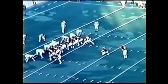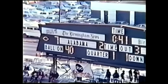Ridgeway to attempt the point after. Here is the snap, and the kick is up, and the kick is good. Kick is good with 41 seconds left to play in the first quarter. Alabama has taken the lead on the Auburn Tigers here at Legion Field in Birmingham. So let's say 45-yard line, a swing pass to Shelby, and he just raced down the sideline.